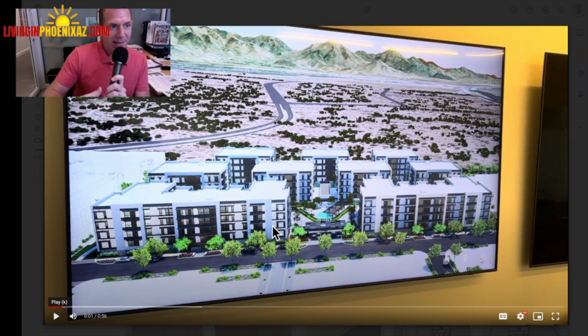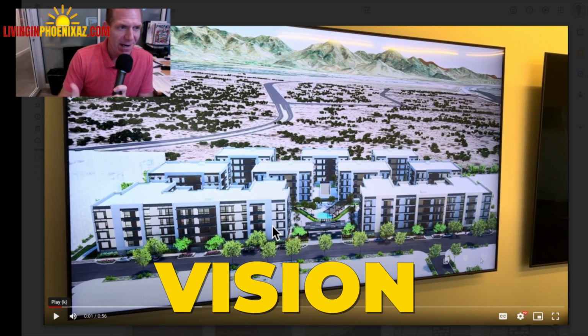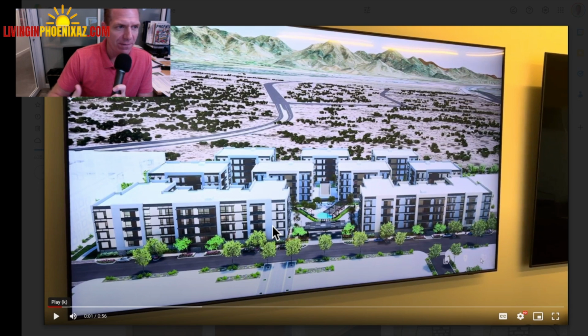All right, so now that you guys have seen the site plan, let me give you the vision. And this is a video that you cannot get unless you actually go and visit the sales office. So you do have to make an appointment to actually go in and watch this. This is not found online anywhere. So this will kind of give you the renderings that they put together, and they did a good job of really dialing in what is actually surrounding it.